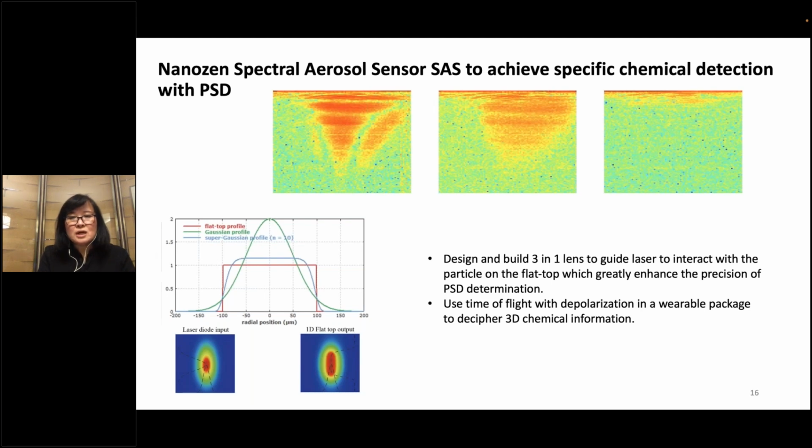We also use time of flight with depolarization of the laser light to decipher the 3D chemical information. As you can see, these are the 3D images that we usually obtain behind the scenes of the monitor to determine the type of particles. We call this Spectral, our first generation particle size (PSD) and particle counter, the DustCount.